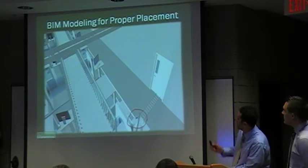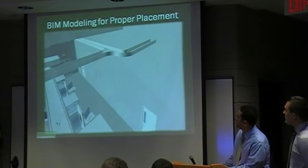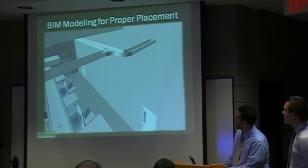Here's some more cable tray going through a wall. We have some on top of the catwalk above the light. Here it is changed to where it should be going.